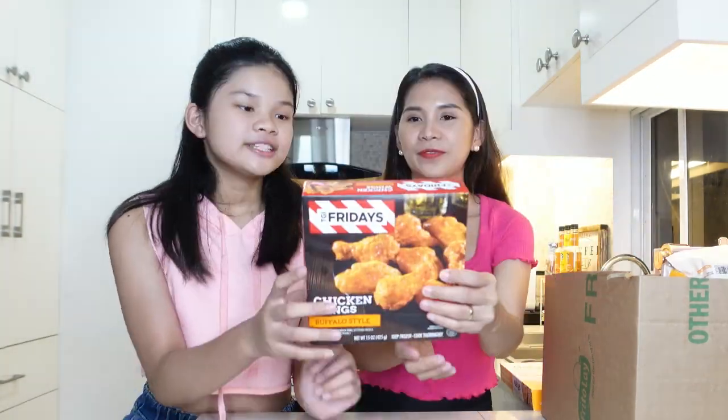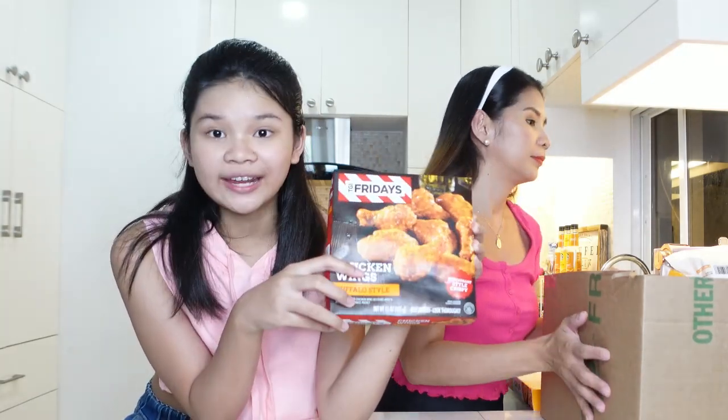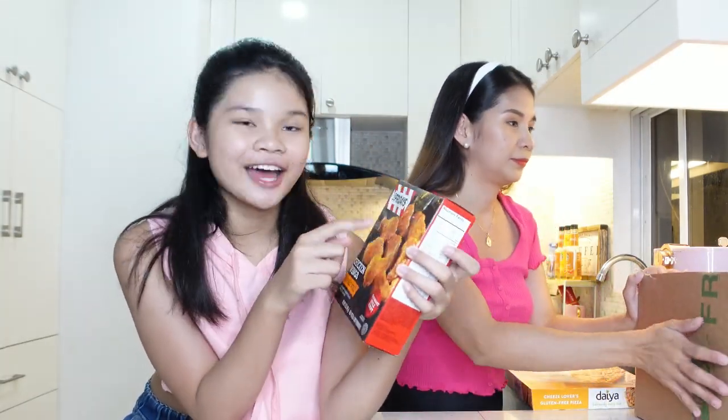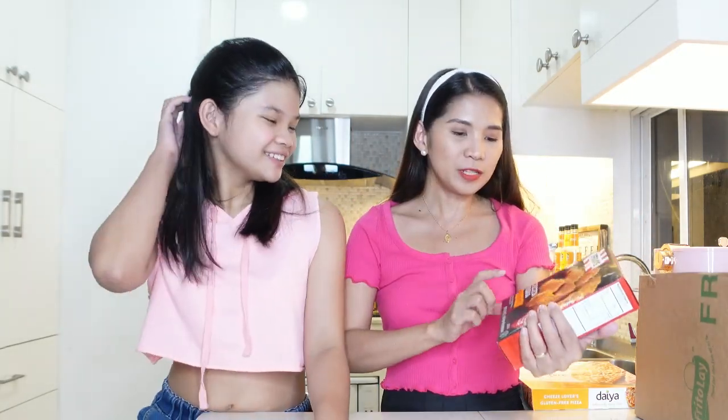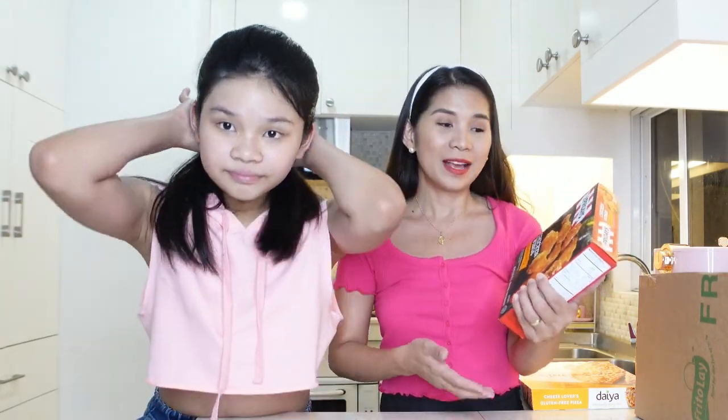My next thing. So, we have this chicken wings buffalo style from Fridays. Fun fact, we used to eat a lot at Fridays every Sunday because we go to church, right? Yes, but like, so this one is buffalo style and it's chicken wings, so itatry lang din namin. Let's see kung parehas nung available sa restaurant nila.